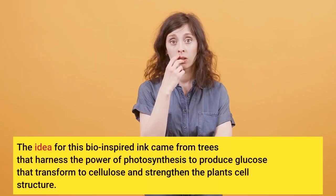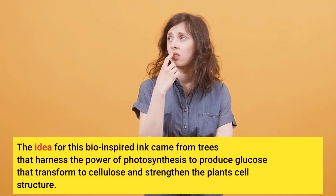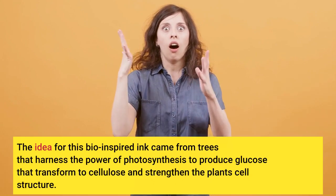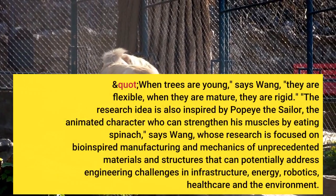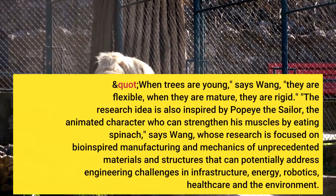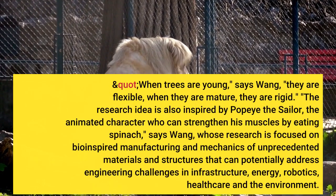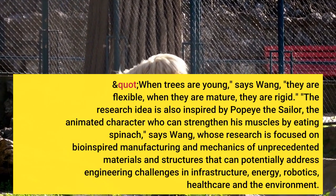The idea for this bio-inspired ink came from trees that harness the power of photosynthesis to produce glucose that transforms to cellulose and strengthens the plant cell structure. When trees are young, says Wang, they are flexible; when they are mature, they are rigid. The research idea is also inspired by Popeye the Sailor, the animated character who can strengthen his muscles by eating spinach, says Wang, whose research is focused on bio-inspired manufacturing.